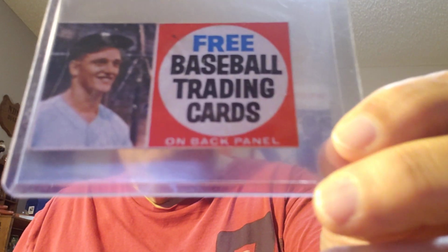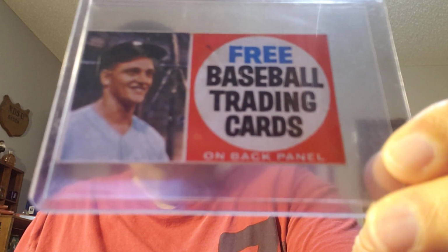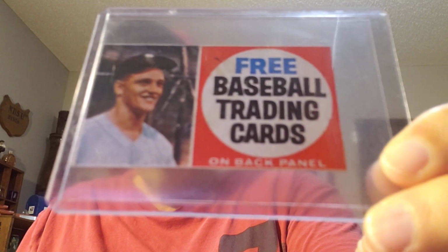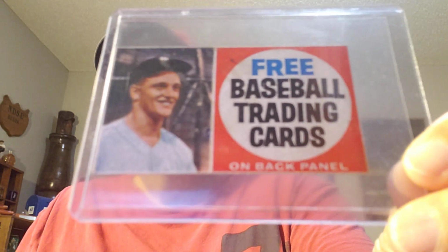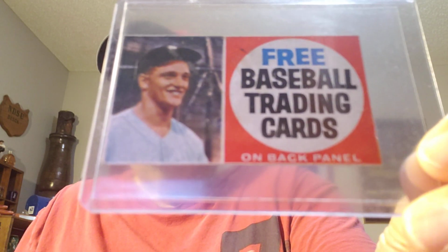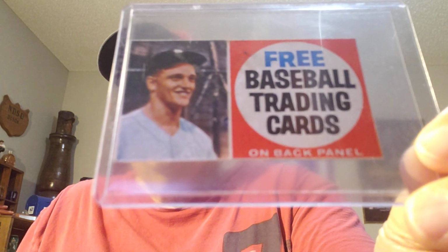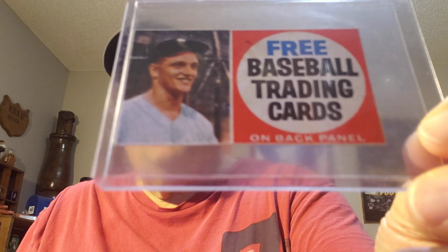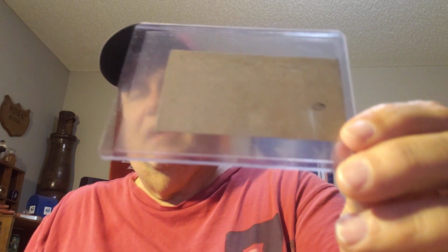Next card is Roger Maris from the front of a cereal box, 1962. And it says free baseball cards, trading cards on the back panel. These are great cards when you run across them. You don't see them very often, but it's the same picture that's on the regular issue card. It's the same picture that's on the Post cereal card, in the Life magazine, the Canadian version, the Jello version. It's the same photo, but there's so many great varieties. And of course, it's blank back. Someone wrote a little circle on the back.